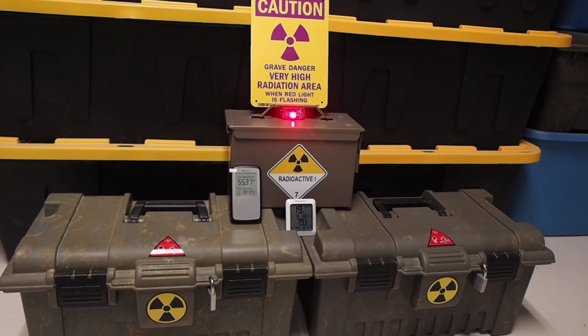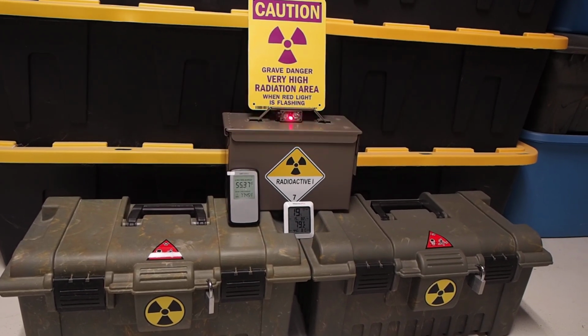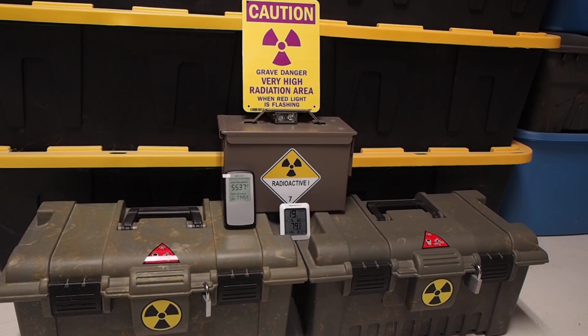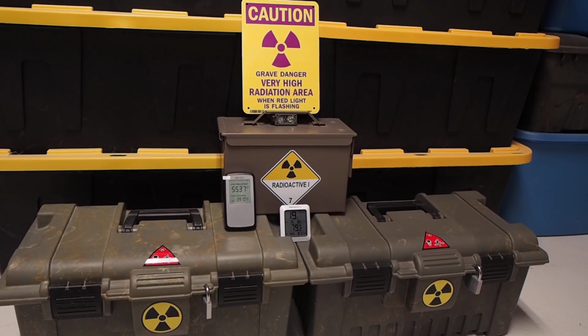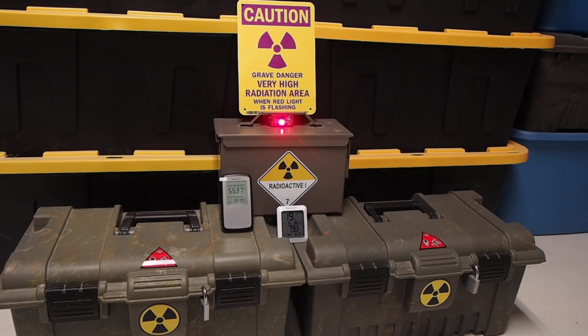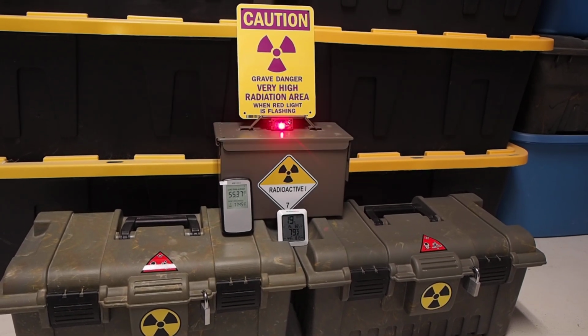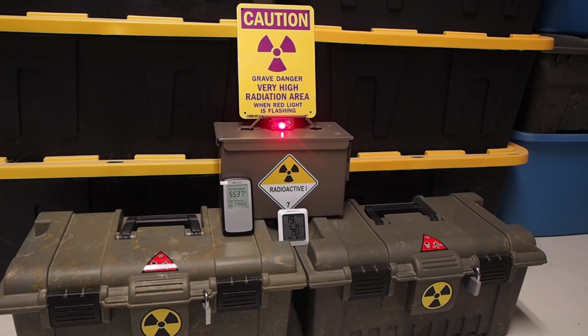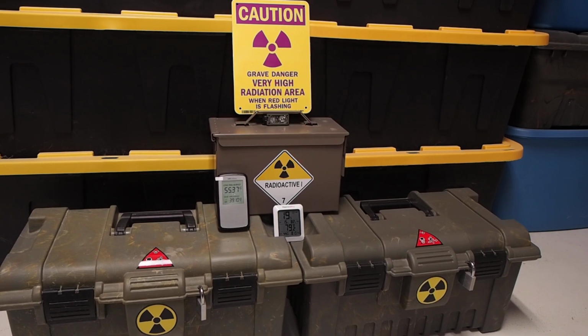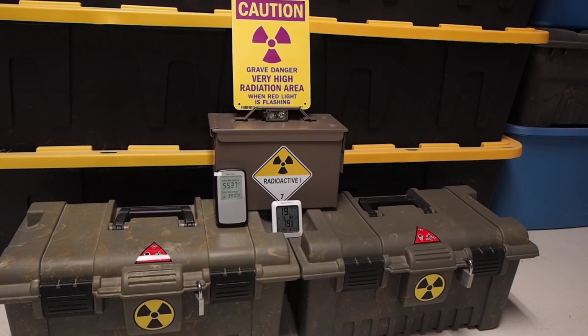The top container has one very large specimen of pitchblende, weighs several pounds, but it's also wrapped and contained within several pounds of lead sheeting in order to mitigate some of the gamma radiation that it produces. However, at this distance, the amount of gamma radiation that's penetrating that shielding is rather significant.